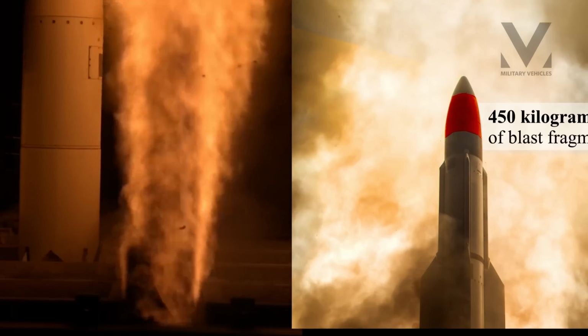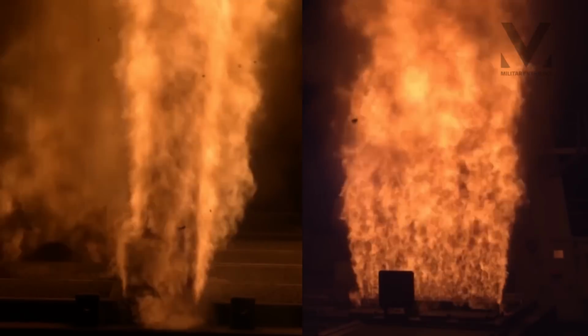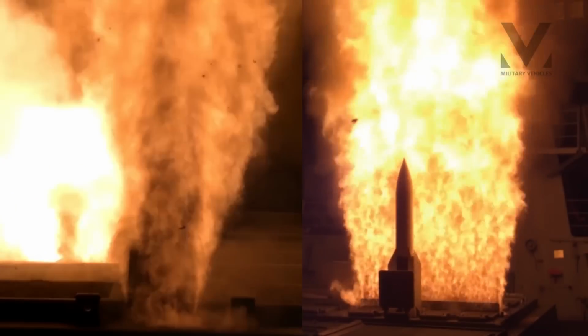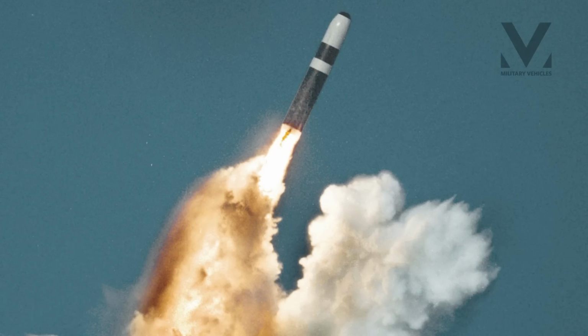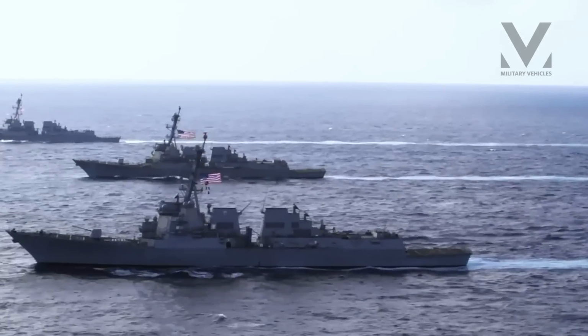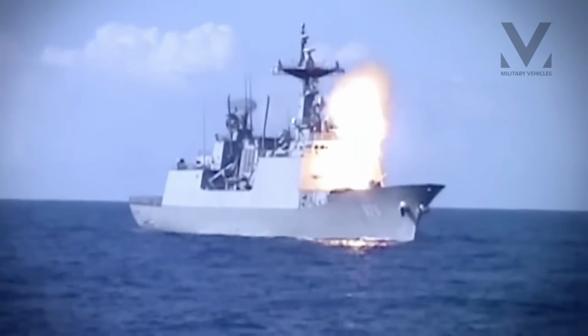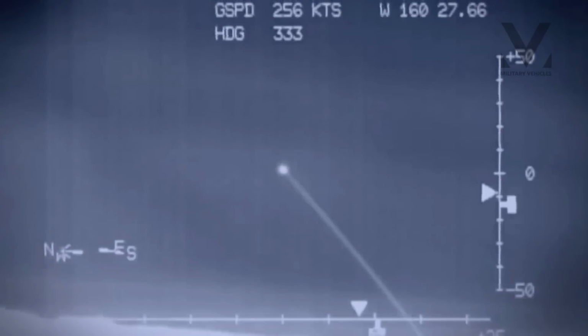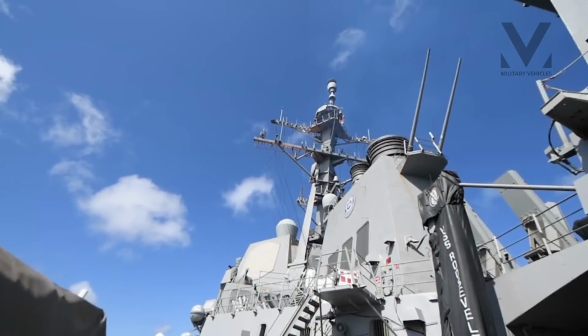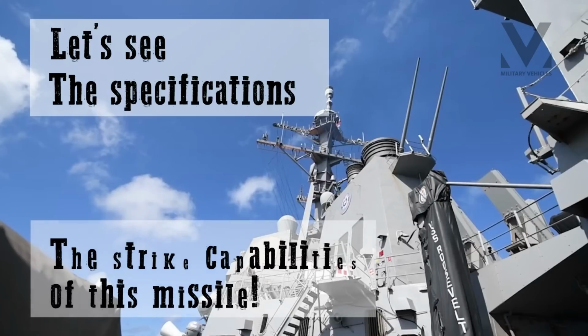Now, imagine SM-6 is filling most of the fleet's missile cells. Then planners wouldn't have to guess what kinds of dangers a ship might face. Whether the threat is a ballistic or cruise missile, a bomber, a warship, or an anti-ship battery on land, it doesn't care where or what its target is. The SM-6 can hit them all. Before getting too far, let's see the specifications and the strike capabilities of this missile.